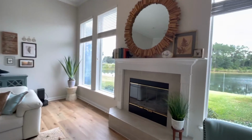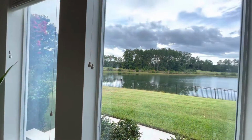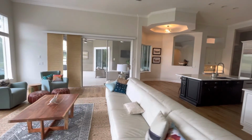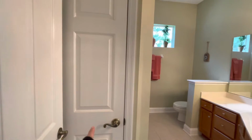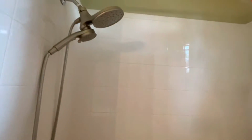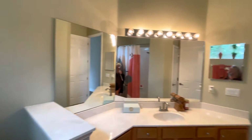So bright and open. You've got your fireplace here. I mean, these windows just let in a great amount of natural light. The views are to die for. And you can also get to the patio there from the sliders. Let's go down this little hallway here. We have full bath right here, linen closet. Shower, tub, nice size bathroom.